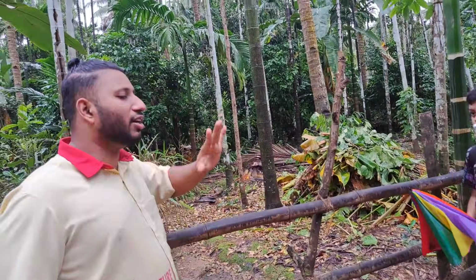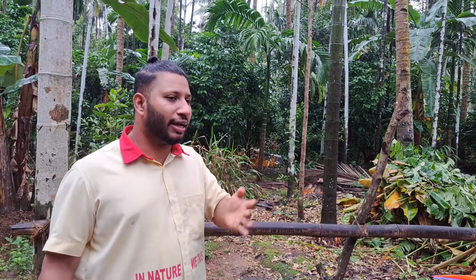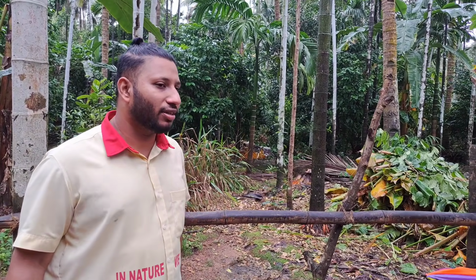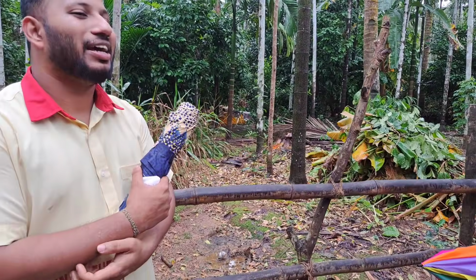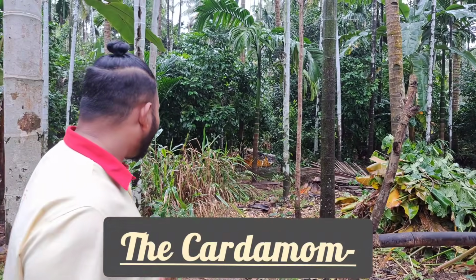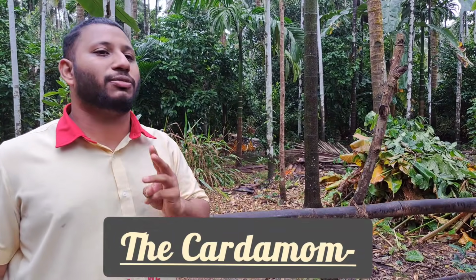That's the bush of the third most expensive spice in the world. While preparing tea, you crush it and add it to the tea for aroma. It comes green in color. What is it? Lemon? Not lemon. Absolutely right, the cardamom. So that's a bush of cardamom, and cardamom is considered the third most expensive spice in the world.